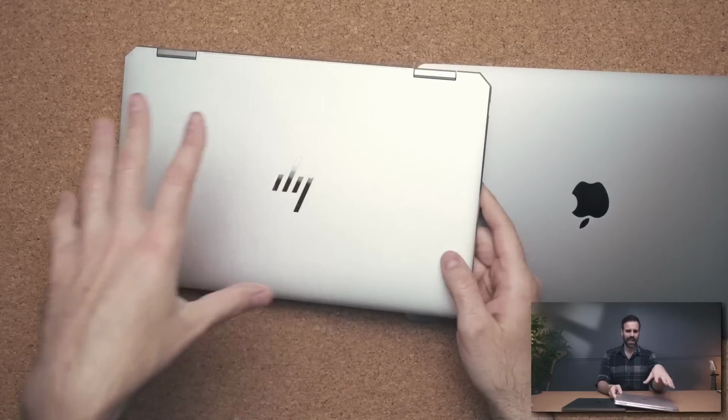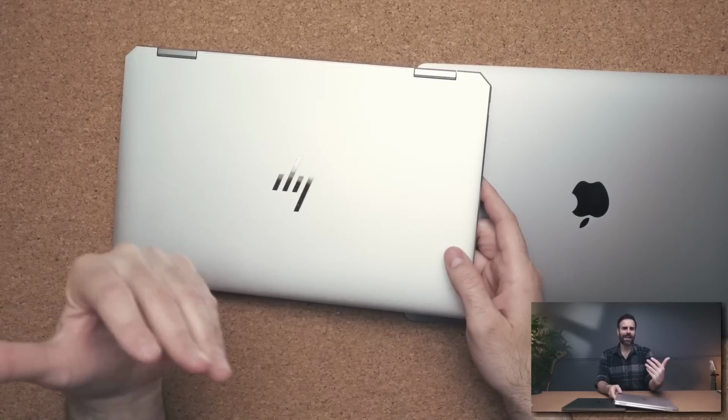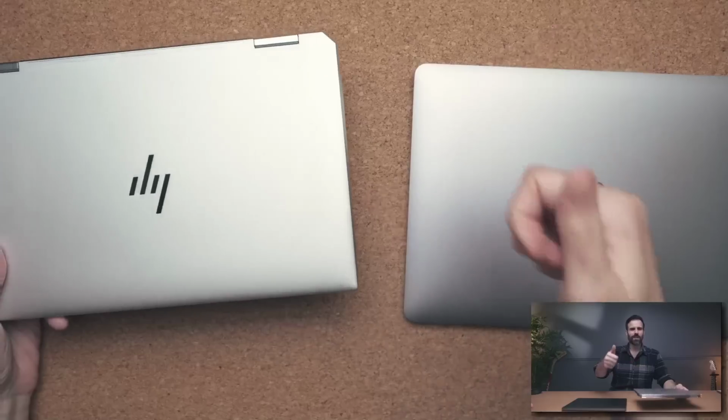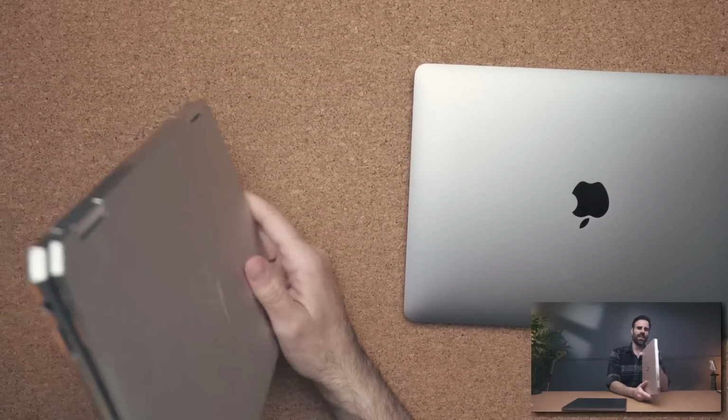I feel like this has the worst build quality out of the bunch. And when I say the worst, I don't mean it's bad, like you should avoid it. I just mean compared to all the other laptops I'm talking about today. Don't worry, we're going to do some screen tests, some flexes, some keyboard flexes once I get through all these laptops.